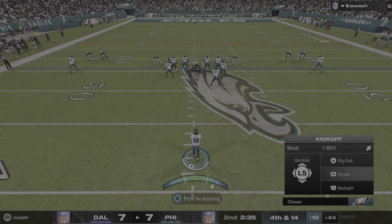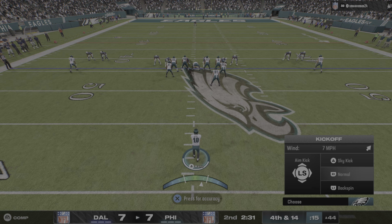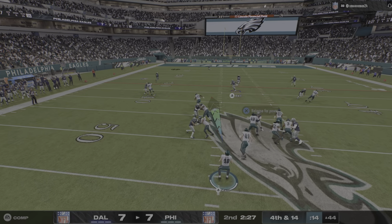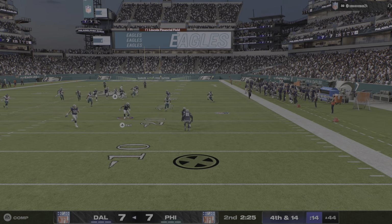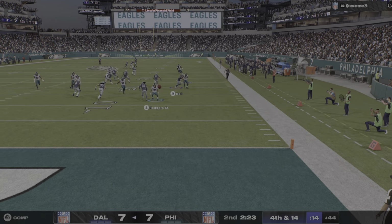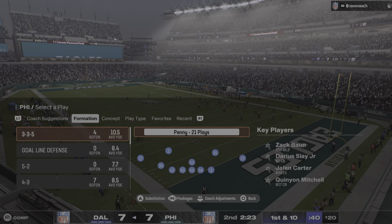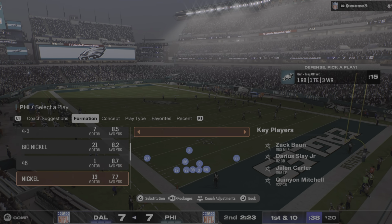On 4th down, punt coming from Braden Mann. Cavante Turpin deep for the Cowboys. And no one there to stop it. Hits at the 8, but it carries all the way into the end zone for a touchback.